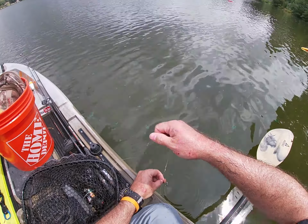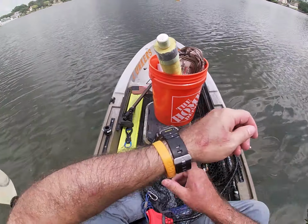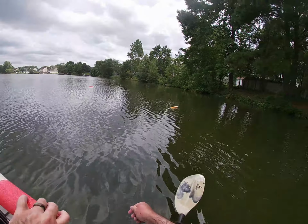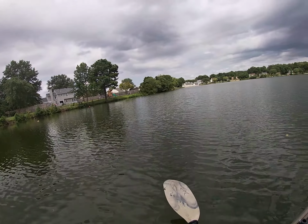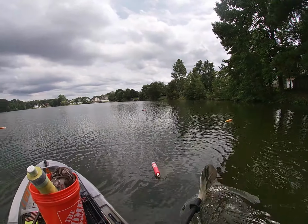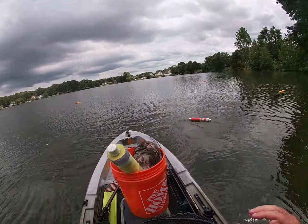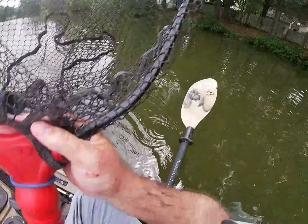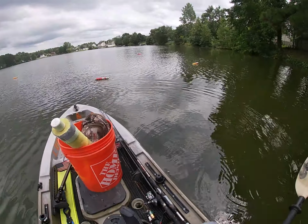Hope all is well. Today, we're going to find out what bait is better for catfish: wild cat blood versus magic bait vanilla. I've got 8 jugs, 4 red, which will carry the wild cat blood, and 4 orange, which will have the vanilla magic bait. I'm not sure which one's going to win, but it should be interesting.